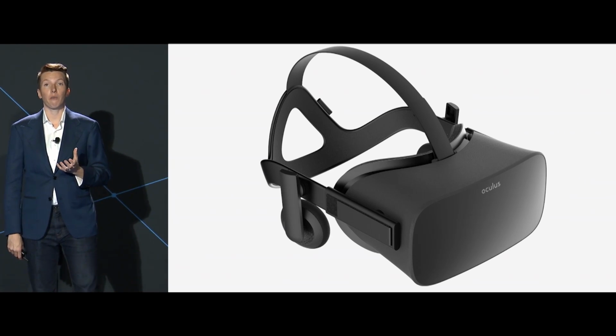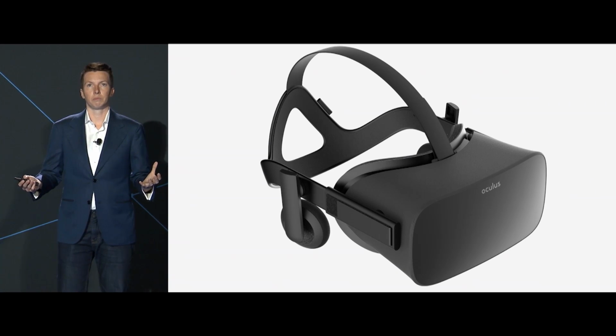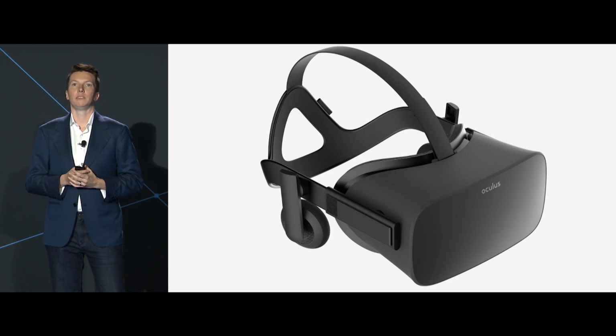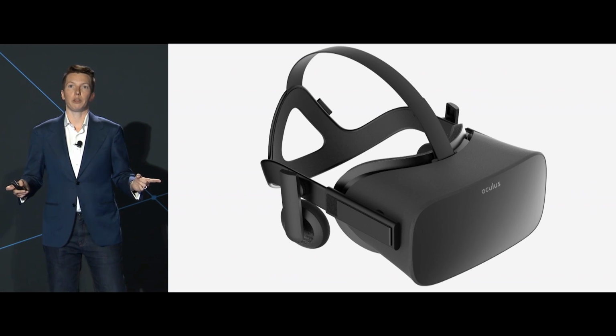Now, the Rift is coming out early next year, and we've really made it for you. When you're in VR, you can do anything. You can be anybody, but you've got to have that content. And we can't wait to see what you do with the Oculus Rift.